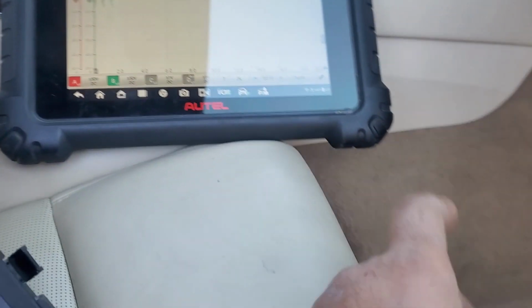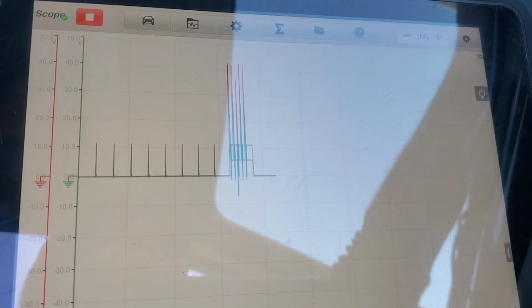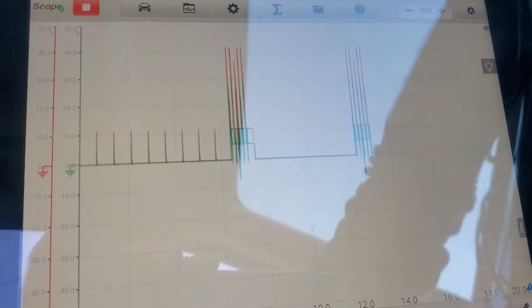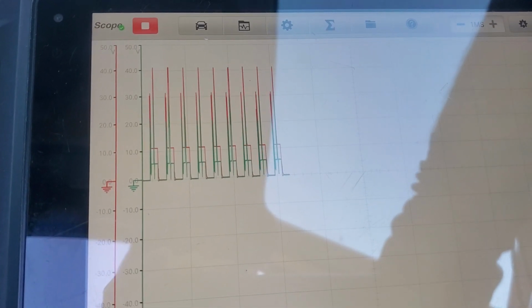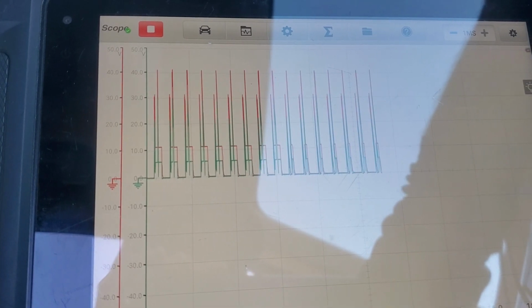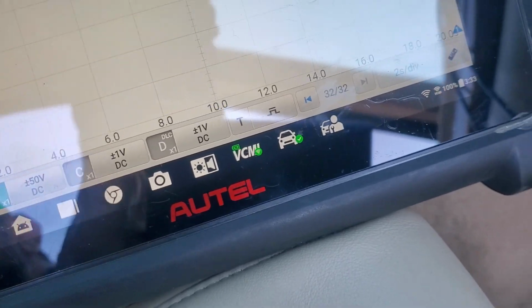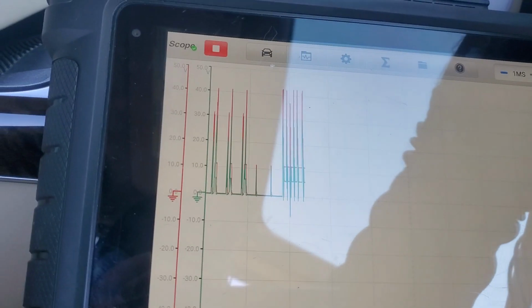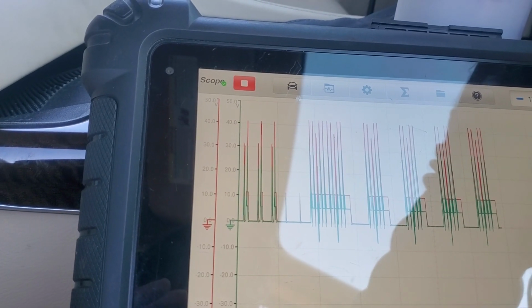Let's switch to the other ones and do key on, see if I have this activity. On 16 and 17, which is the instrument panel cluster right there, 16 and 17, and this is what we have. Let me do key on. Okay, one more time. Let me take the key from the pocket. That's with the click. See it?